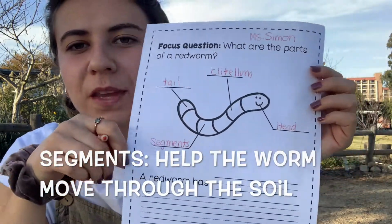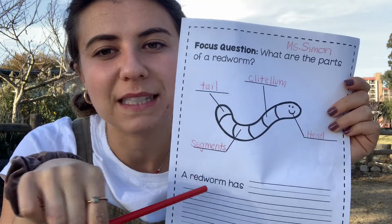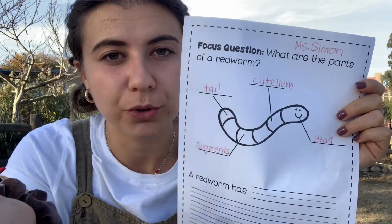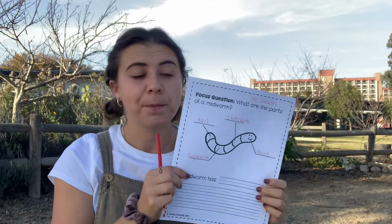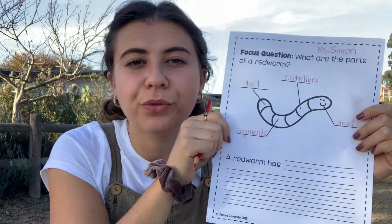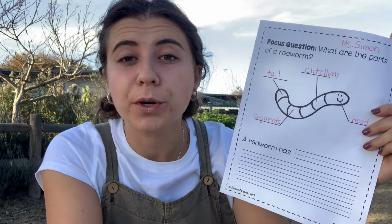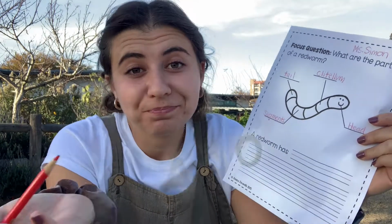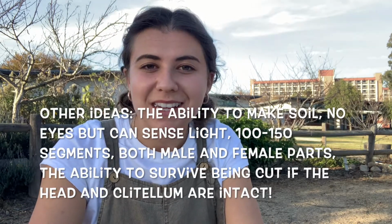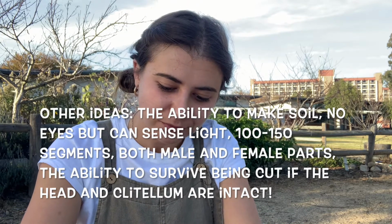All right, awesome. So once you've labeled your 4 parts of the worm, you can move down to this section which says a red worm has, and there's room for you to fill in that information. So this can be anything from the video that you found interesting. For me, I'm gonna write that a red worm has no eyes. You can choose whatever fun fact you'd like as long as it pertains to what the red worm has.